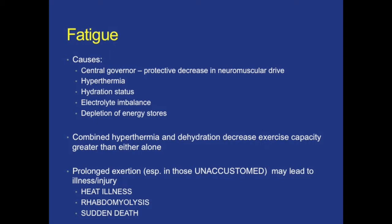Some of us are well-trained endurance athletes, and we are able to perform at a high level to a certain point. But then that fatigue sets in. What happens if we push that, though?